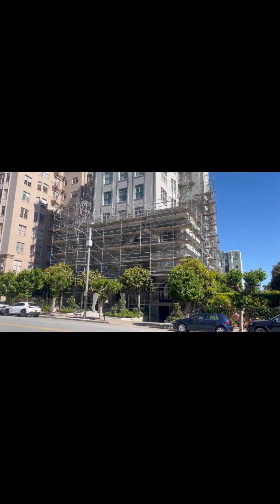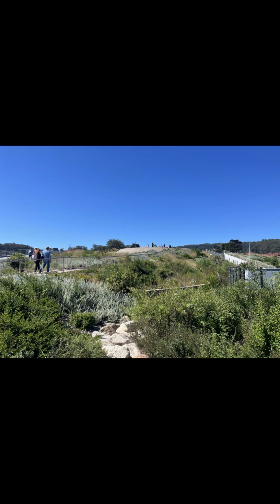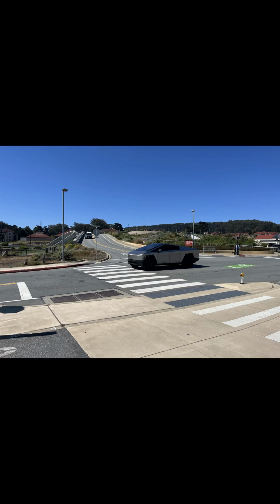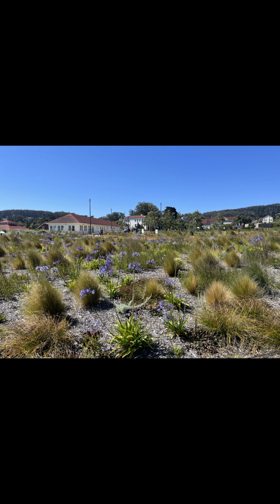By a cool scaffolding. Yeah, I teach scaffolding classes, so I inspected it. It was pretty cool. And I just kept walking, and eventually I found this marina with a bunch of boats in the bay, and lots of sailboats everywhere. And then as I continued to walk, there were these parks, and there were people flying kites, and I saw this Cybertruck just out in the wild. And then I saw these neat walking paths with bridges, and I walked past these flowers here.